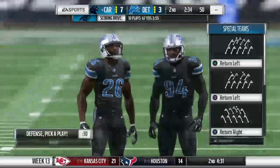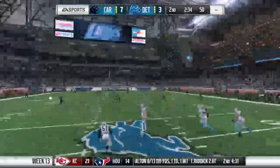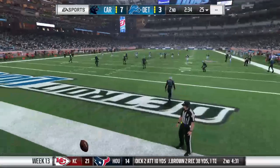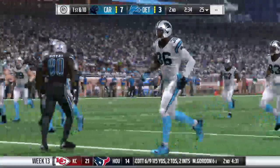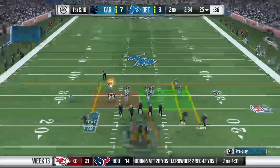Uh-oh, flag comes out here. This is going to be roughing the kicker. When you're going back there on the kick block, you've got to go to the right point. That didn't happen. Ran into the kicker. The penalty flag had to come out. And this will not be returnable. It's out of the back of the end zone for a touchback. And Detroit getting set to go now.